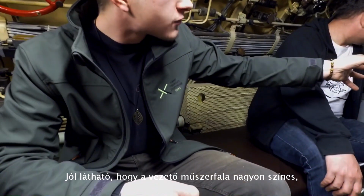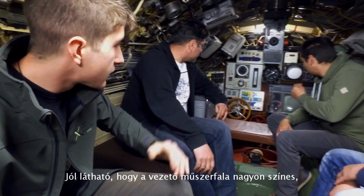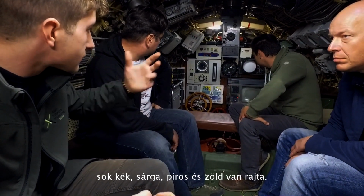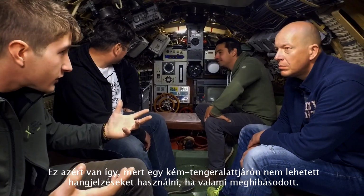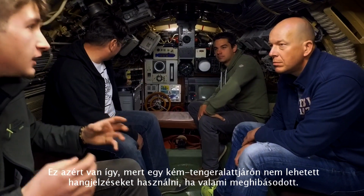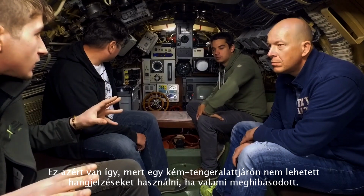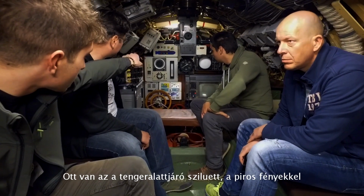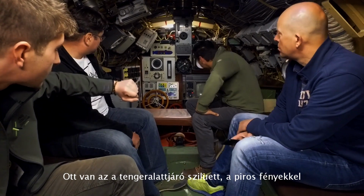And also here at the driver's seat, it's very clear to see that it's a very colorful dashboard. Lots of blue colors, yellow, red and green. And that's because a spy submarine needs to stay hidden always. So there's no audio signals when there's an error or something goes wrong. Just you can see over there, there's a picture of the submarine with red lights on it.